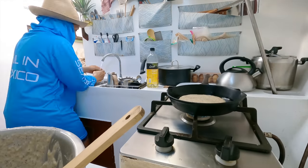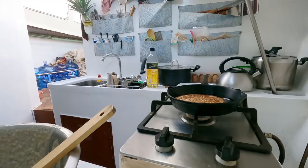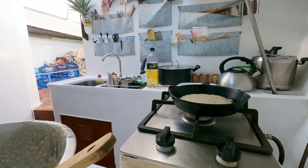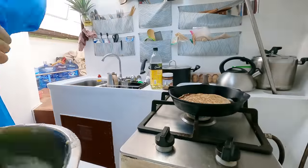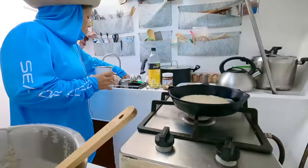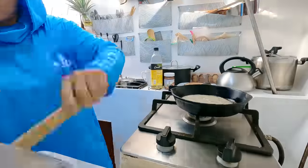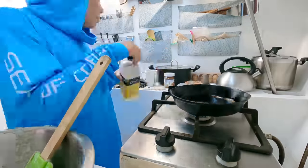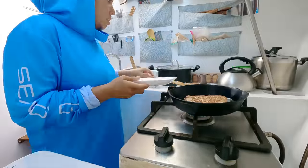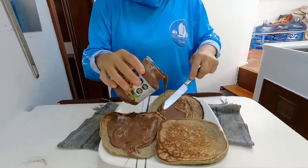With all the over-ripened bananas on board, it was time for mashed banana pancakes, Yucatan style, made with corn flour. And then chocolate spread.